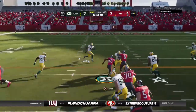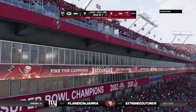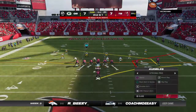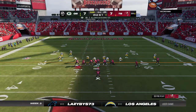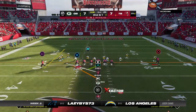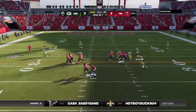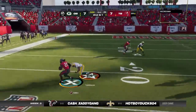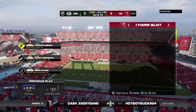Gibbs straight ahead, and this will leave him a yard short. Nice pickup of 9 yards on 1st down. Just need a yard here, 2nd and 1. They'll go again with Gibbs, and he's able to get it to the edge of the red zone at the 20-yard line.